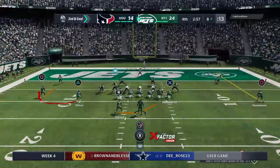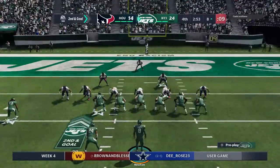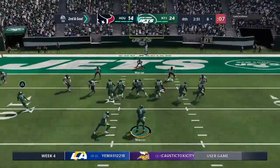Ready? Go, 180. Check 55 to Mike. Watch the run. Watch the run. Mike, look at him.